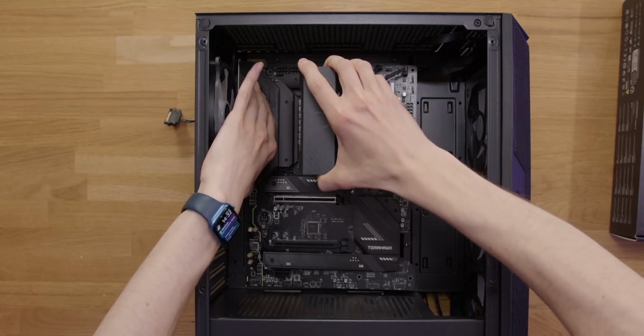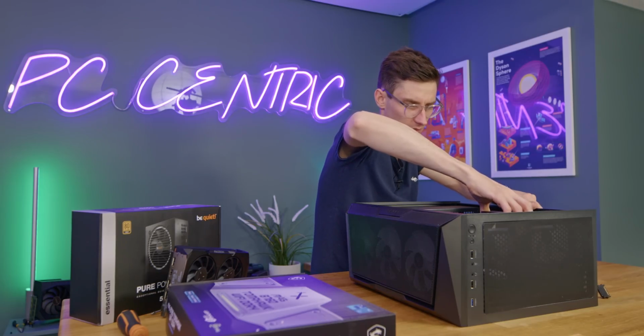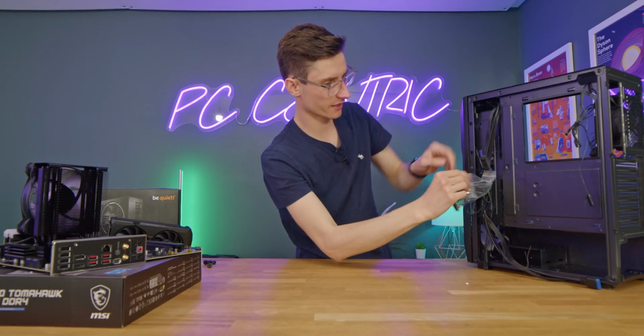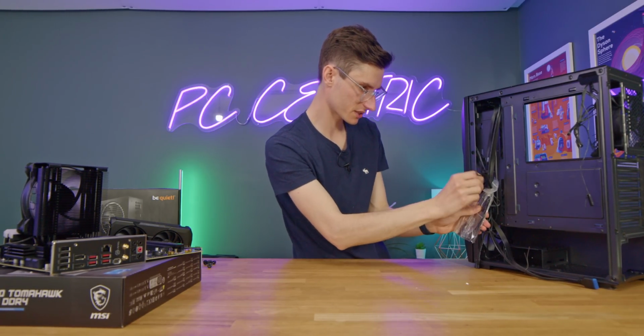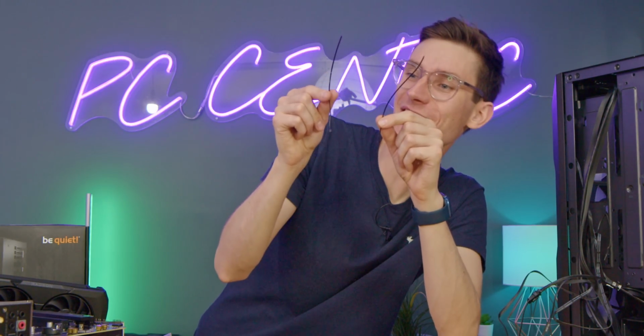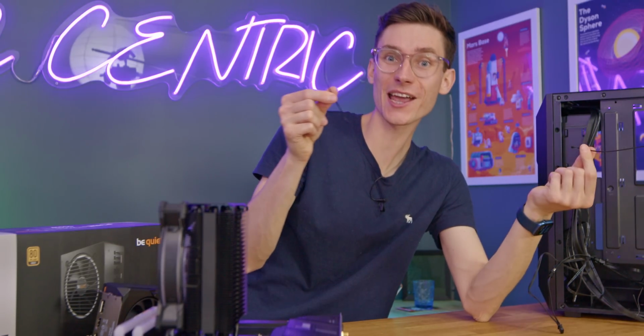The IO shield is already attached to this board, so we don't have to worry about pre-fitting that. Oh, actually, I'm lying. The standoffs aren't all in the board. Ugh. Let's go around the back then and grab our standoffs. Wow, only 2 cable ties. Is that honestly all you could afford to put in the box? 2. When have you ever seen just 2 cable ties? I'm actually blown away. This is next level.